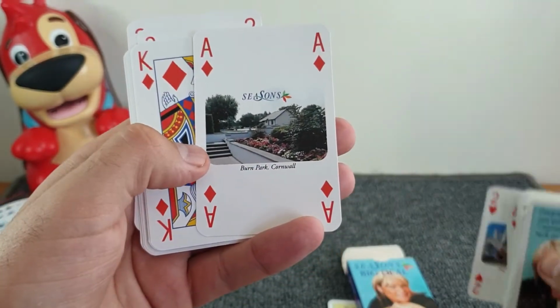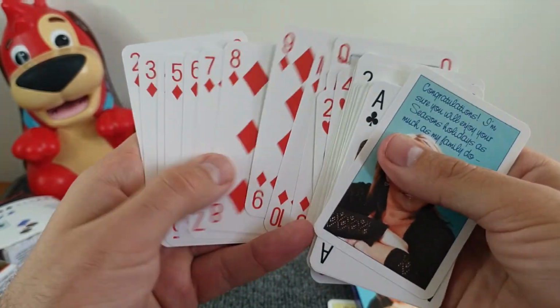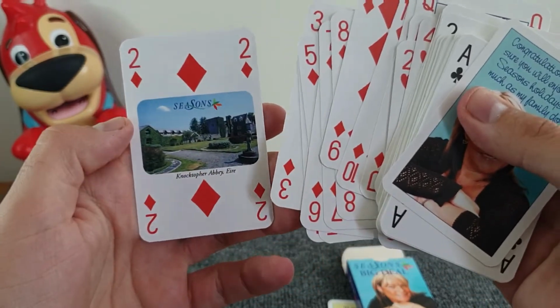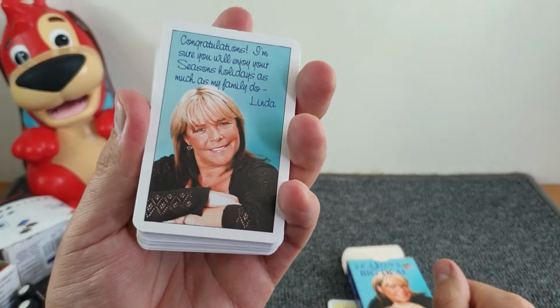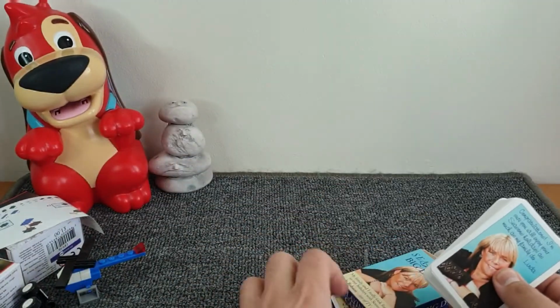There we go. Burn Park in Cornwall. From Costa del Sol to Cornwall. There's a journey to make, isn't it? Right. And more words, same on that. They're all on the 4s, those words. But there we go. No, Linda Robson, unfortunately, wasn't on the Queen. But there she is, looking very happy with arms folded, or just posing for the camera.